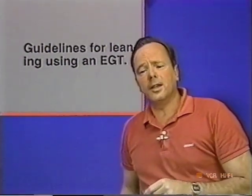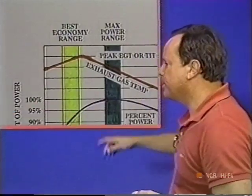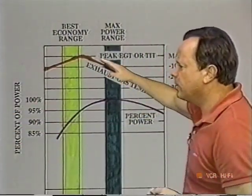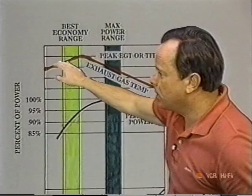First of all, if you're in economy cruise, you lean the mixture. And by the way, let's talk about how you lean the mixture. You lean the mixture by pulling back on the mixture control. If you have an exhaust gas temperature gauge, you watch the exhaust gas temperature, and as you pull back on the mixture control, the exhaust gas temperature will increase until you hit a point where it peaks out. If you pull back further, the exhaust gas temperature will decrease. This is called leaning to peak. If you stay right there, you'd be leaning to peak.